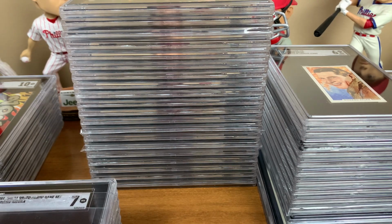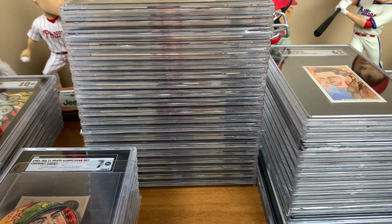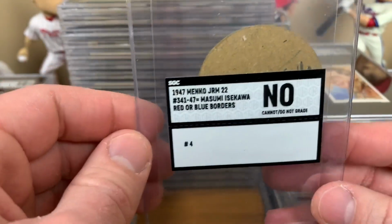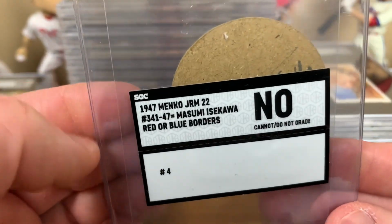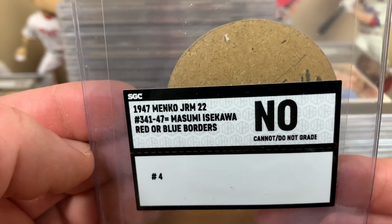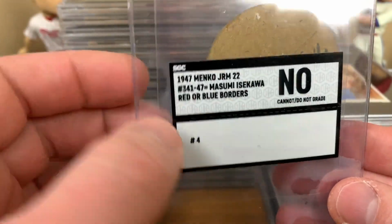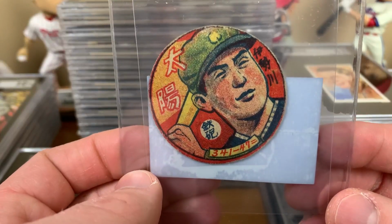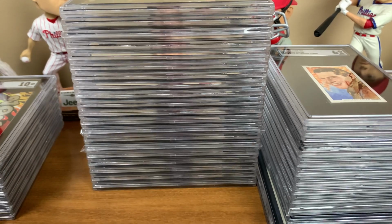All right, next up, we have a little stack of vintage Japanese for Robert Gonzalez. Unfortunately, one was not encapsulated. They do not grade it, but it's a 47 Menko JRM 22 Isakawa, red or blue borders. For some reason, they don't grade them. But they did recognize it, so disappointing, I guess, there.